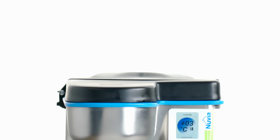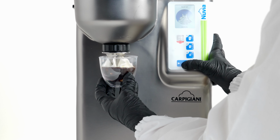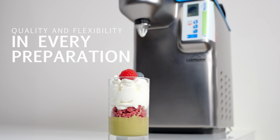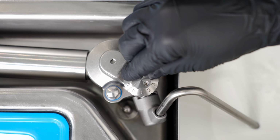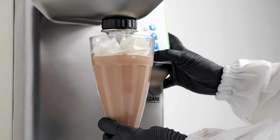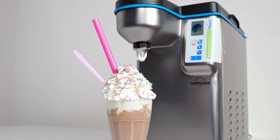Welcome to the presentation of Nuvia, Carpigiani's next generation whipped cream machine, designed for those seeking the highest quality and flexibility in every preparation. Thanks to the newly designed stainless steel pump, the numerous air adjustments, and the innovative compact and high-performance texturizer, Nuvia ensures excellent overrun control and superior quality.